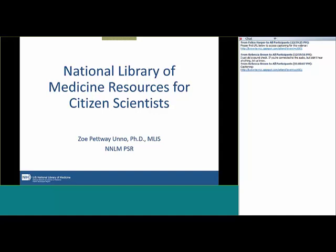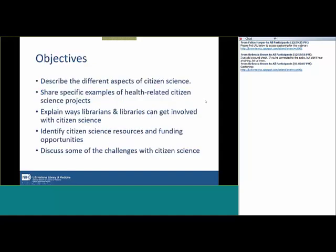Today we'll have an overview of citizen science and look at example projects and NLM resources and other resources that you can use in your libraries and institutions to support the efforts of citizen scientists. First, let's have an overview of our objectives for today. During this webinar, we'll describe different aspects of citizen science and share specific examples of health-related projects. We'll explain ways that librarians and libraries can get involved with citizen science and identify resources and funding opportunities. We'll also discuss some of the challenges that people may encounter.